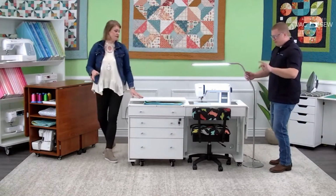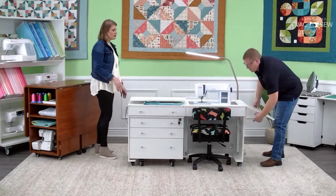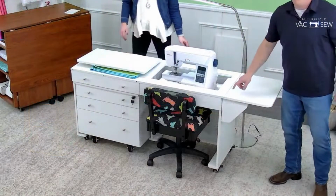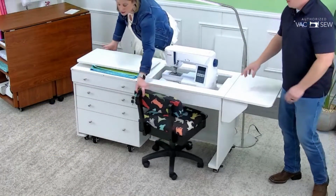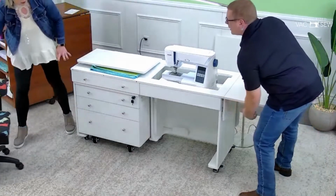So we talked about the side piece. My favorite for my coffee, my clips, and my snacks. That's just a little side tidbit there.